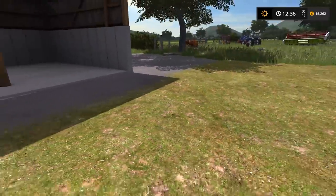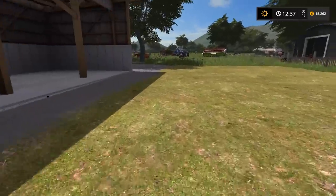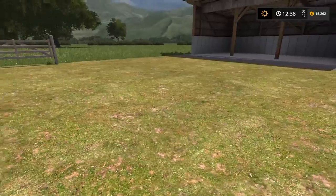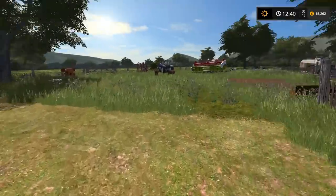It just now looks a bit weird, because they've concreted the area they've put this on, but they didn't do the rest, understandably, because it's quite expensive to do that. So we're going to have to probably put some gravel down. I think, yeah, in the future we'll put some gravel down just to make it look a bit neater.